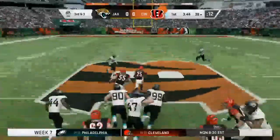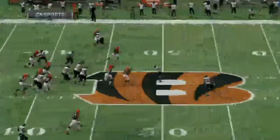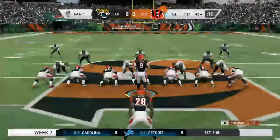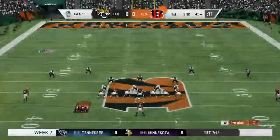Now the first carry for Giovanni Bernard, and they bring him to the ground just shy of midfield. It's a Bengal first down, a pickup of 11. And that's a run that'll energize an offensive line. They'll take that one all day long. Fundamental breakdown by the defense. You've got to be able to make plays on the edge.